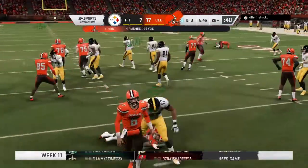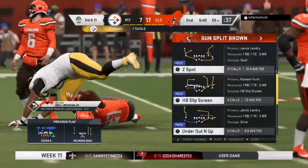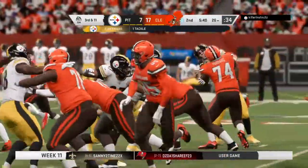Super toe. And maybe shades of the steel curtain here as the Steeler defense drops him behind the line again. It'll go as a loss of a yard, and it'll set up third down.